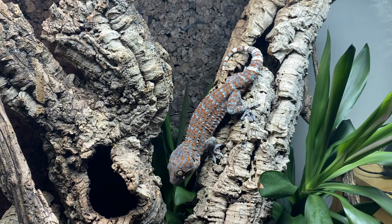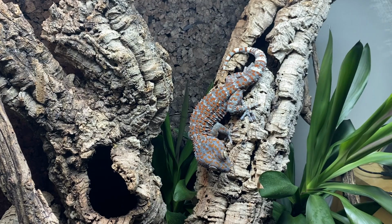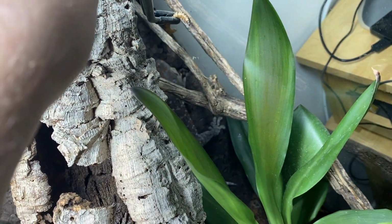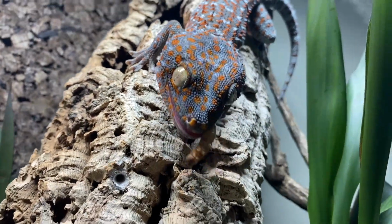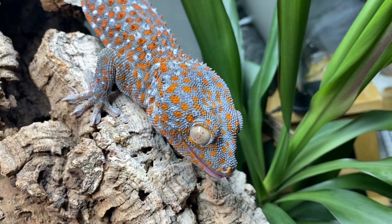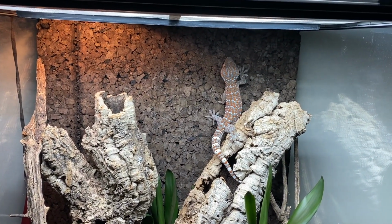Good boy, Teeks. Yeah, he's a chonker now. Look at him. Those are my fingers. Don't go for those. Those are my fingers. Yeah, he's a real good boy. I think he actually found that other one. What a guy. Good boy. Good job, man. Good job, Tiki. Good boy. All right, you go do your thing, mister. Can't wait to introduce the female to him for you guys in a video soon.